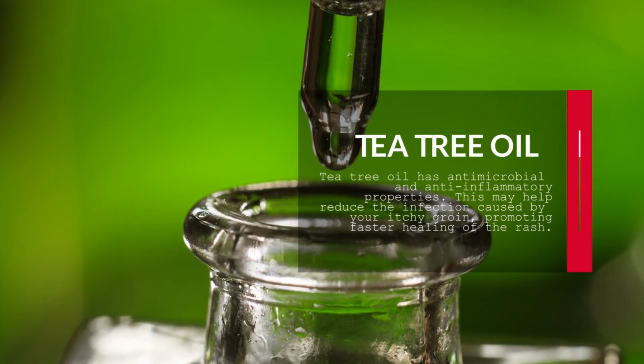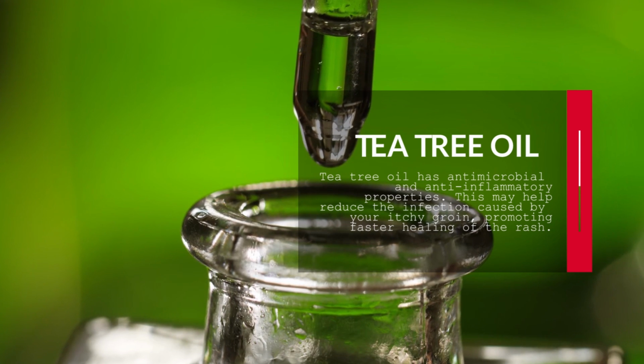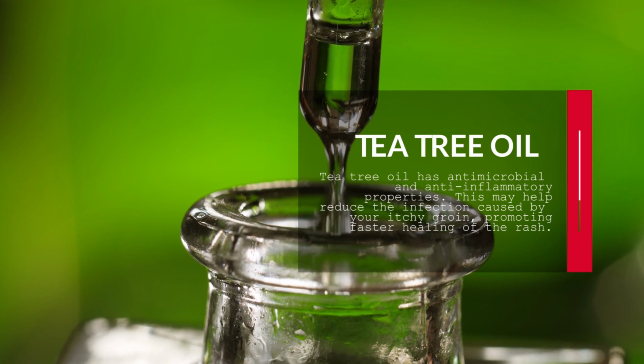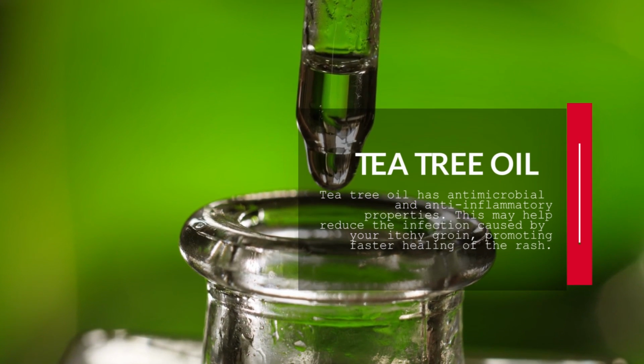Number 3. Tea tree oil. Tea tree oil has antimicrobial and anti-inflammatory properties. This may help reduce the infection caused by your itchy groin, promoting faster healing of the rash.